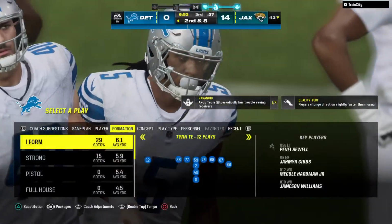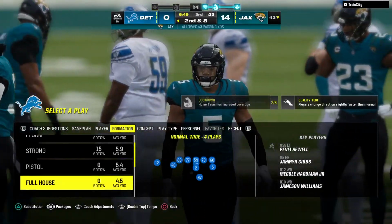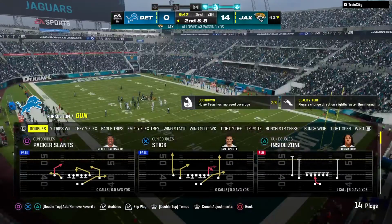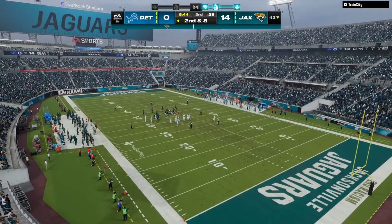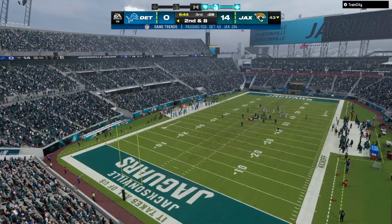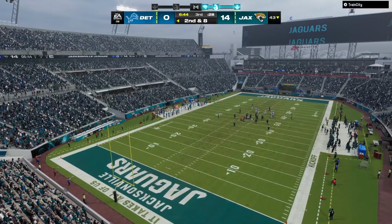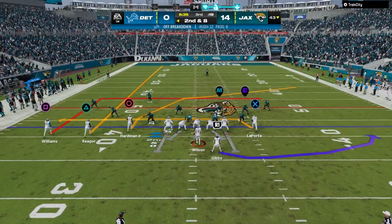Well, they still have time to get him established, but in my estimation, they've got to pick up the urgency here. They've got to get quickly in and out of the huddle and run off a bunch more plays. Here's a 2nd and 8.